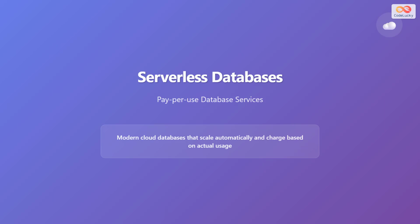Welcome to the world of serverless databases. These are pay-per-use database services, modern cloud databases that scale automatically and charge based on actual usage.